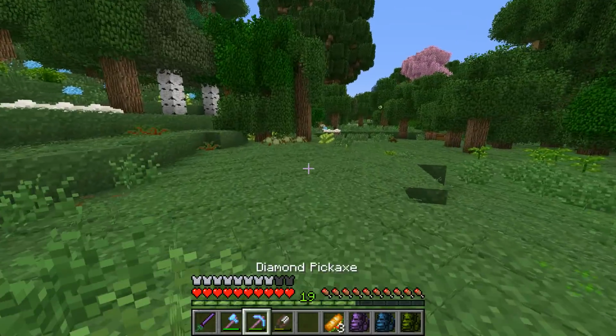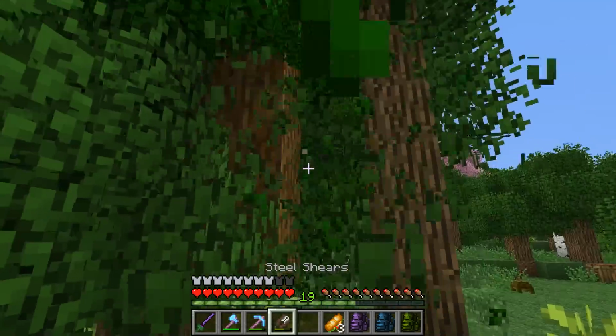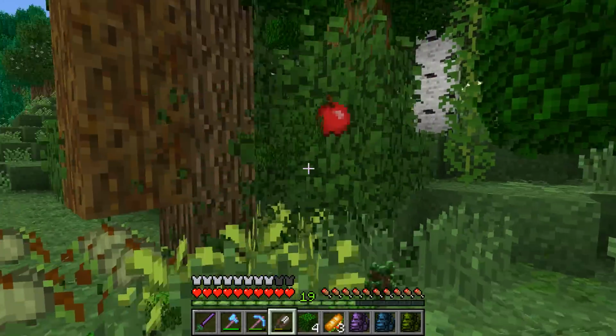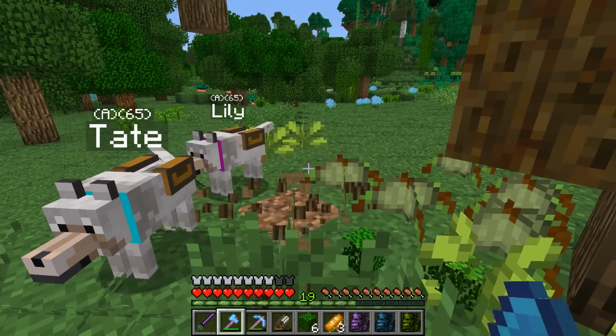But let's go ahead and wrap up by cutting down just a few more of these trees, even though it feels a little bit awkward. All right. Sorry, guys. So sorry. But this has actually been super helpful. Puppies, please watch out. I'm swinging Glorious Grafter now.